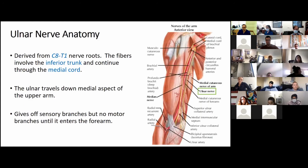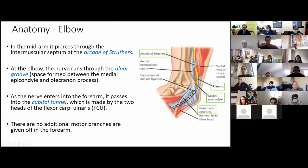I'm going to touch upon ulnar neuropathy quickly. It's derived from the C8-T1 nerve roots and runs down the medial aspect of the arm, very close to the median nerve. But what happens is it runs around the elbow, under the arcade of Struthers, and then it divides. You can feel this on yourself between the olecranon and your medial epicondyle. This is where the nerve runs.